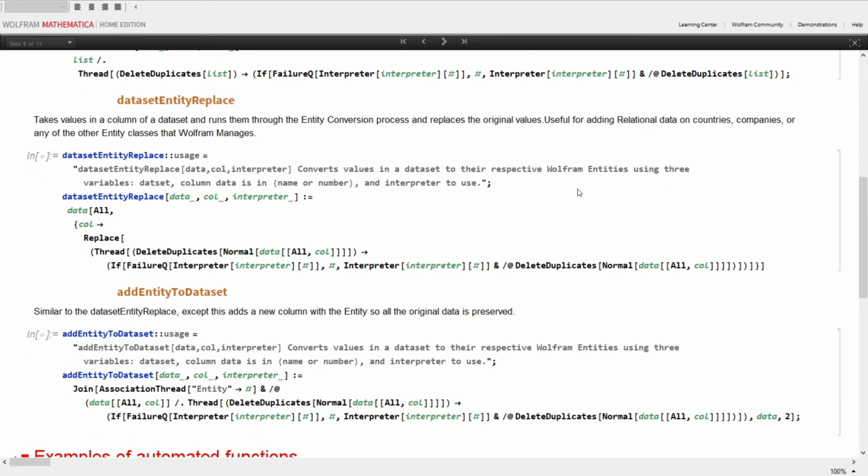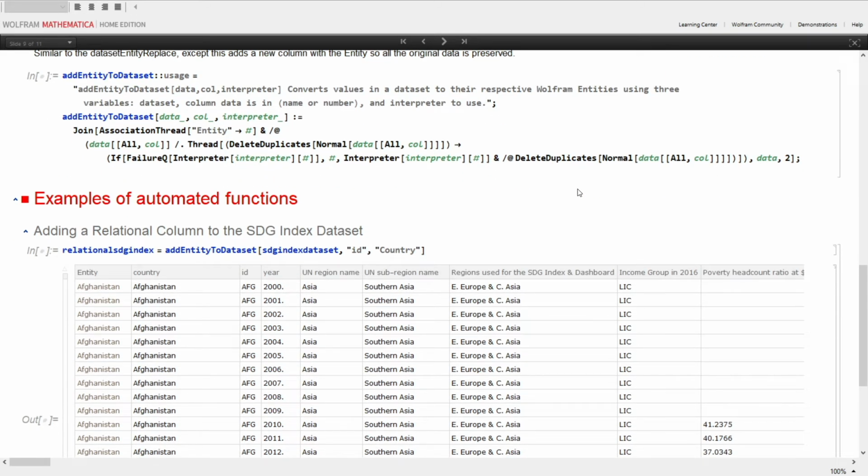You can then use dataset entity replace. So say you scrape a table from Wikipedia about the top 50 countries or companies in China. You can use this to then replace that flat data with the company data. Also, what you can do, if you don't want to do a replace, which is what I'm showing below, is append an entity to your existing data set.